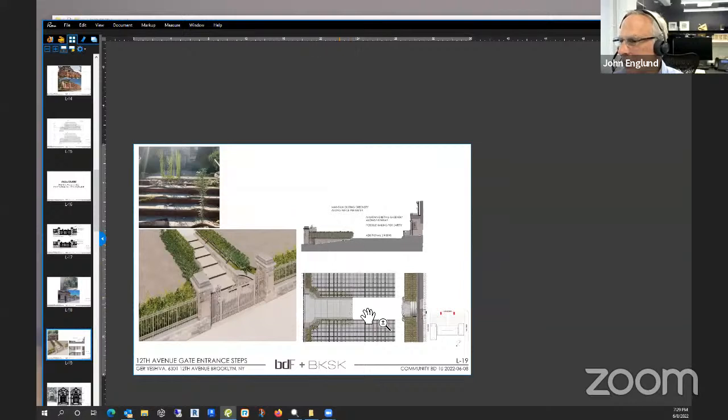And we have a section of the steps and a plan of the walk and the hedge and the retaining wall and the fence are all expected to remain in place.